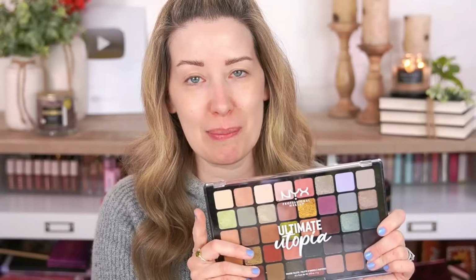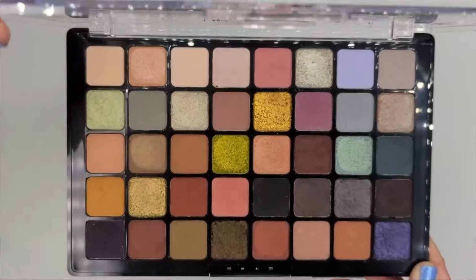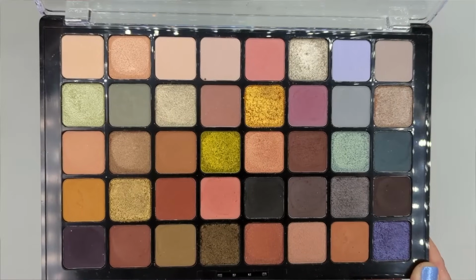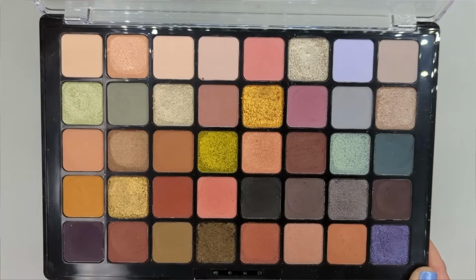Okay, so I think I'm going to go ahead and start with eyes, and the product that TikTok didn't actually make me buy, this one I actually already had, but TikTok just made me decide to pull it out and use it again, is the NYX Ultimate Utopia palette. So this palette is actually huge. It has 40 shades inside, both matte and shimmer finishes. I really like the colors in here a lot. It's a colorful palette, but it's not overly bright or neon or anything. I feel like the colors are very wearable for most people.